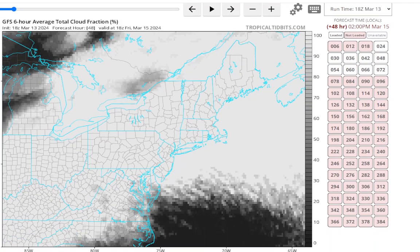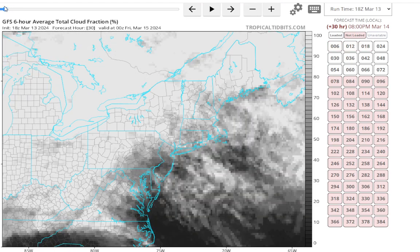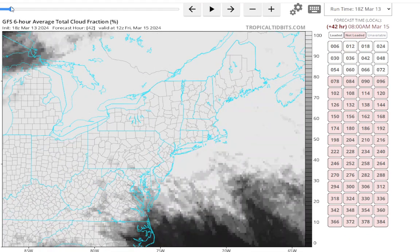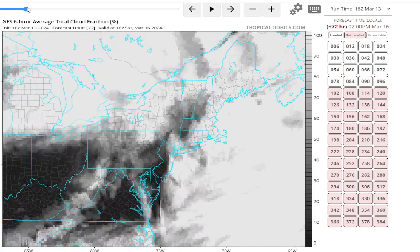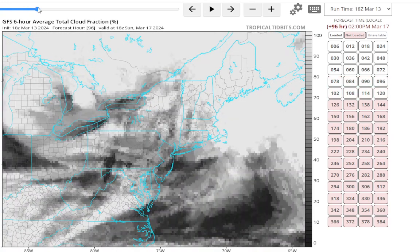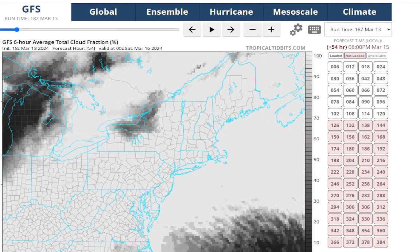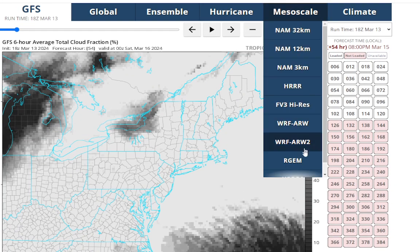But anyway, let's look at the sky cover here. On the GFS, obviously a low resolution model, but showing some cirrus around. Obviously Friday we'll have a lot more clouds, but Saturday and Sunday we should have partly sunny conditions, or maybe even mostly sunny, depending on what happens. Obviously, it's a little too far in advance to look at that.